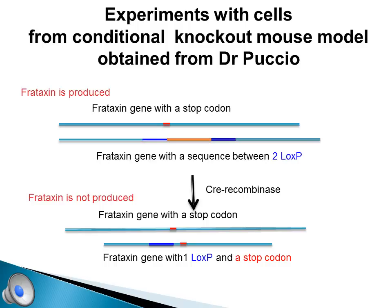I remind you that we have seen previously that the amino acid are coded by a sequence of 3 nucleotides. This is called a codon. Some of these codons, instead of coding for an amino acid, are coding for a stop signal. And when such a codon is encountered during the synthesis of frataxin, the synthesis of frataxin will stop at that point, and if this is a premature location, this will produce a smaller frataxin protein which is not functional. This is the case for the gene located on that chromosome.